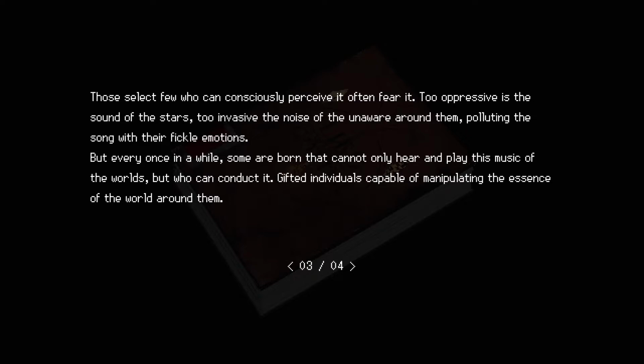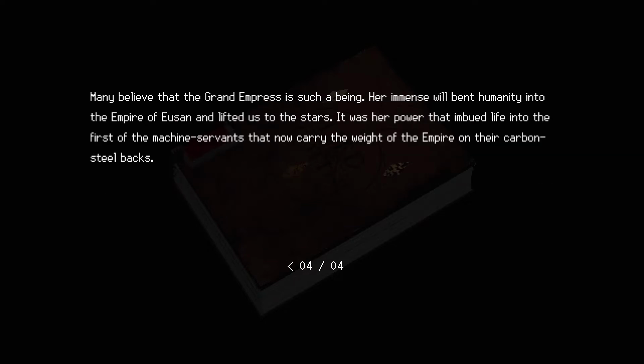But every once in a while, some are born that can not only hear and play this music of the world, but who can conduct it. Gifted individuals capable of manipulating the essence of the world around them. Many believe that the Grand Empress is such a being. Her immense will bent humanity into the Empire of Yusan and lifted us to the stars. It was her power that imbued life into the first of the machine servants that now carry the weight of the Empire on their carbon steel backs.